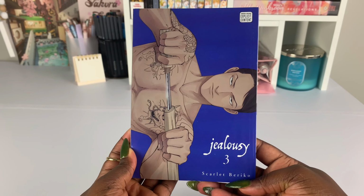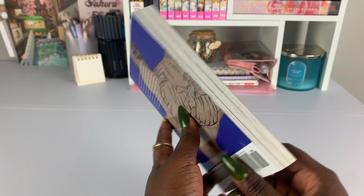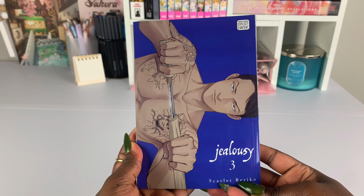The last manga I have in this section is the third volume of Jealousy by Scarlet Beriko. Let's talk about this. I love Scarlet Beriko and Yakuza type stories in manga, but I do not know what was going on with Jealousy. I started reading this one a long time ago, and I believe the series went on hiatus for a while. So I got back into it earlier in the year, and I was so confused. I actually didn't finish reading it because I didn't like it, but I want to give it a try again just because I like Scarlet Beriko, so I was happy that I found this volume used.